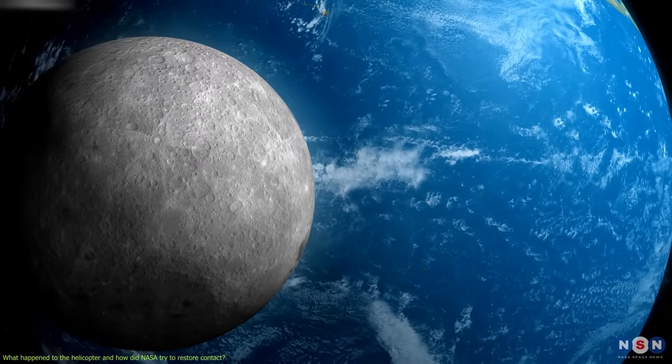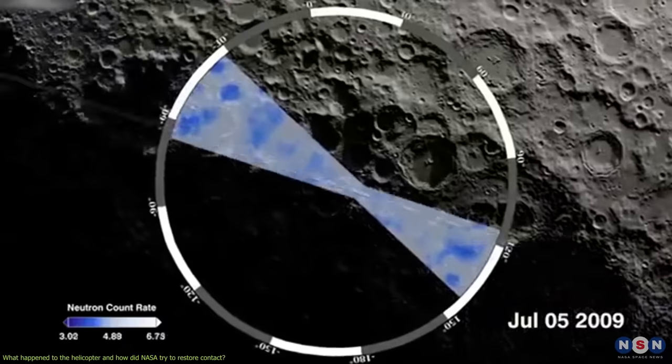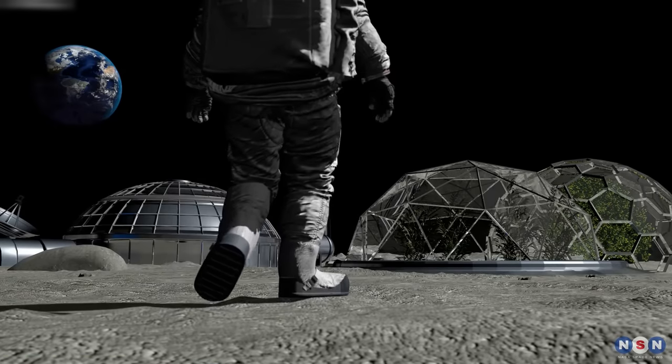This information could help us understand the origin and evolution of the moon and how it differs from the Earth. It could also help us find water and other elements that could sustain human life, and that could be used for drinking water or fuel in the future.